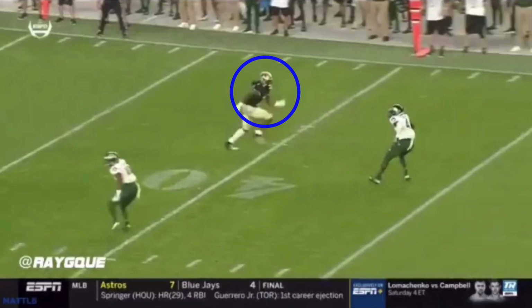I talk about this all the time when you run a curl, when you run a comeback, when you run a dig, any kind of route, guys. When we're getting into this route, first off, we want to be full speed, make this break, right? Then we can worry about changing up the tempo and then going up underneath, right? So same idea on a fade.